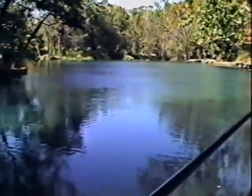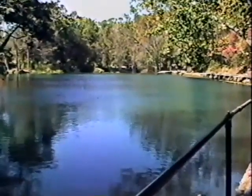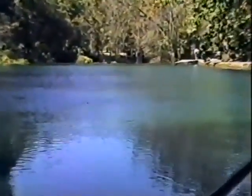Now this is a shot just downstream. There's a waterfall right down in this area here, and we'll walk down around there in a minute. This is a paved walk all the way around the spring here. Meramec Springs. Meramec Park, St. James, Missouri.